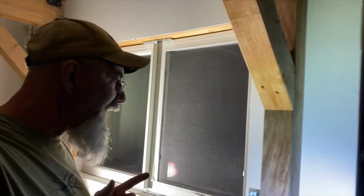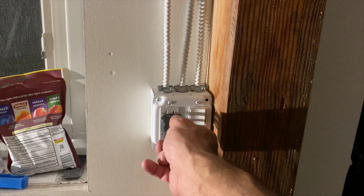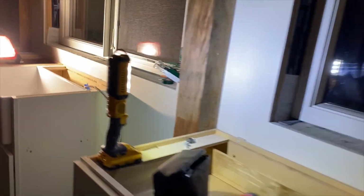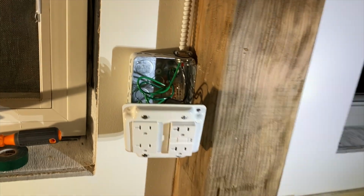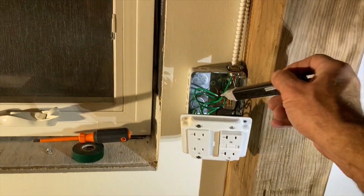Okay, I went back and checked the fuse box, and apparently I mislabeled 2 cables, so they're reversed. Put the plug on here, and that one's good. But that one doesn't work. I can't get this GFCI to set. I don't know if there's something wrong wiring wise, or if it's just a bad outlet. But it's hot.